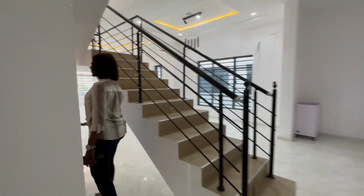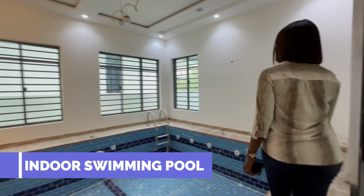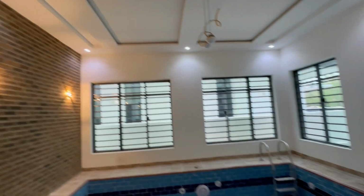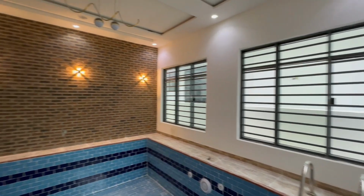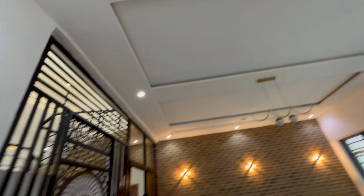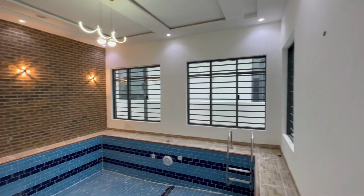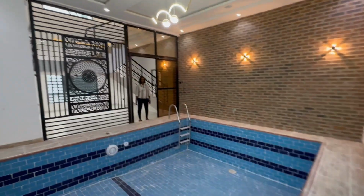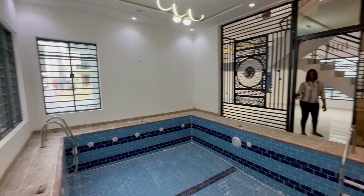Fascinating thing about this house I would love to show you is the indoor pool. There is an indoor pool in this house which adds both beauty and glamour to the house. You can see the indoor pool. Beautiful lightings. This is a spacious pool, it's not a tight swimming pool, and it's not so deep also.